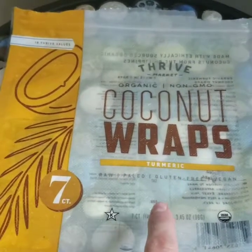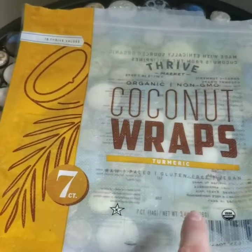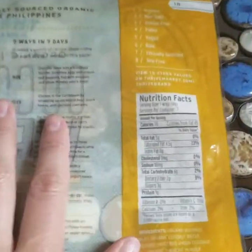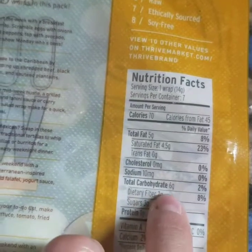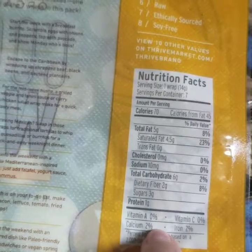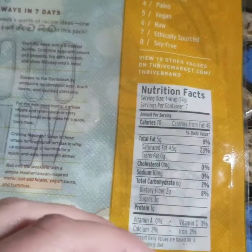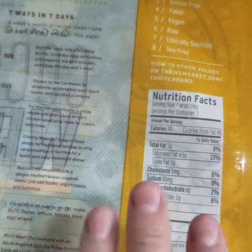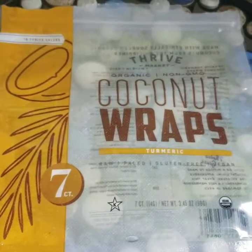I might get the plain coconut wraps just to see what the difference is. Maybe I can use those for like sandwiches or something. So again, this was something I try not to do all the time, but it had 4 grams of carbs per wrap. But if I was really needing that flavor and I went to Taco Bell, no way I was having just 4 grams of carbs. So I really think about that compared to what I used to eat.